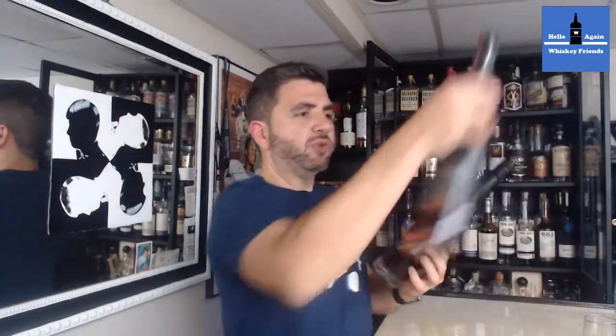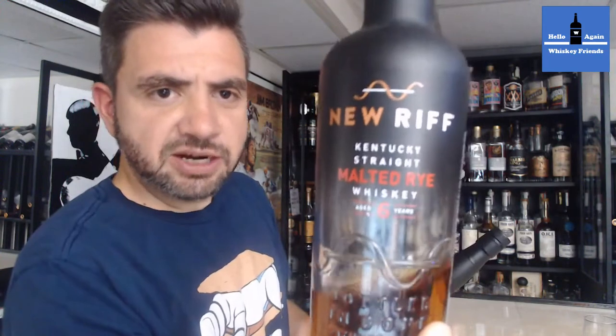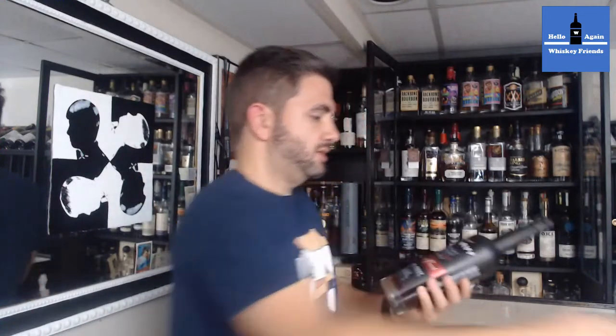All right. So the whiskey that I'm talking about tonight is the new Riff Malted Rye Sherry Finish. The one that came out before this was the 6-year Malted Rye. And this got a lot of hype. People like this one a lot. But then this one came out earlier in 2022, and then no one talked about it at all.